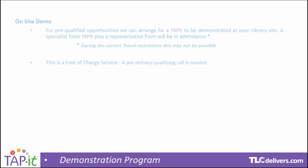Now, one of the things with the unit itself, you'll really see the difference when you see people use it. And it's why I used to travel all the time doing this, and hopefully I will be able to again. We have a couple of different programs that we've pulled together with TLC to help you see if the unit actually works within your library space.